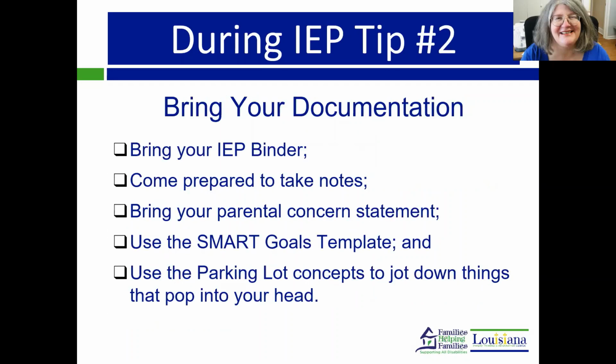IEP tip number 2, don't forget to bring your documentation. Hopefully you've created a binder or some kind of organizational system for all of your paperwork. That alone is going to give you confidence. When you enter the room, you know that you already have the documentation you need, along with your list of priorities, and you're ready to be an equal team member.